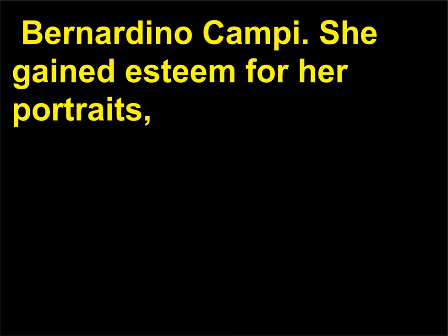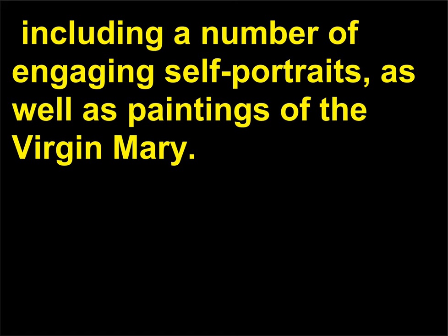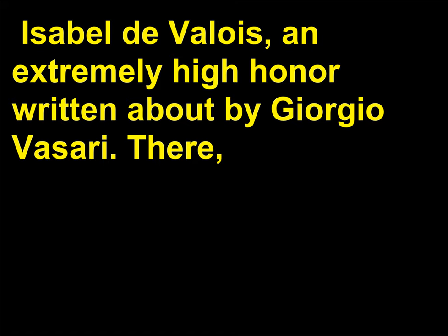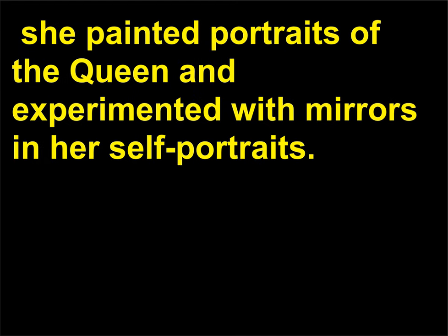Bernardino Campi. She gained esteem for her portraits, including a number of engaging self-portraits, as well as paintings of the Virgin Mary. She was asked by King Philip II of Spain to serve as a lady-in-waiting to his third wife, Isabel de Valois, an extremely high honor written about by Giorgio Vasari. There, she painted portraits of the queen and experimented with mirrors in her self-portraits.